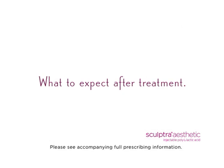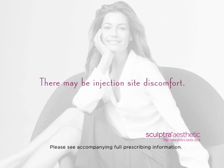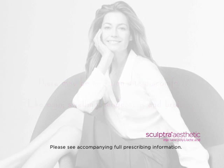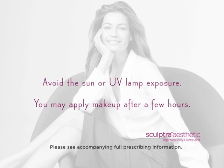What to expect after treatment? As with any injectable, there may be injection site discomfort like pain, swelling, tenderness, and bruising. Avoid the sun or UV lamp exposure until swelling and redness have disappeared. You may apply makeup a few hours after your treatment.